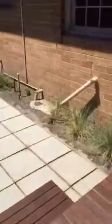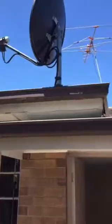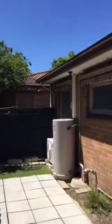Now, interestingly, just going to point this out here. Right, this is quite common in properties of this age. You can see the guttering and these fascias here are starting to deteriorate because this is just going to get pounded by sun all the time. So, you know, perhaps a medium-term maintenance consideration here.